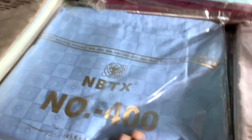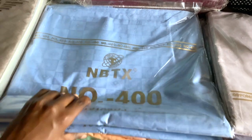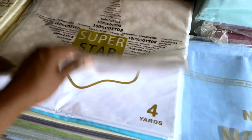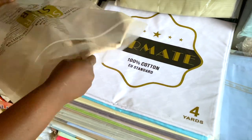These ones are big. So all these ones are Guineas. This is for 4 yards. This one is just for a single person. Okay. They've already cut it for 4 yards.